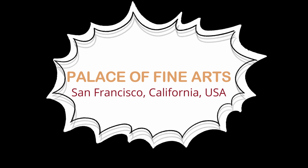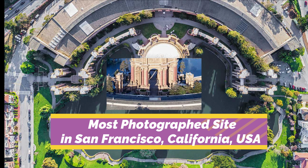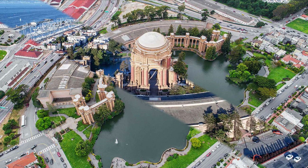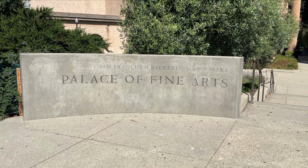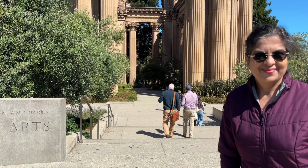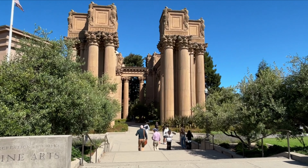Palace of Fine Arts. The iconic Palace of Fine Arts is one of the most photographed sites in San Francisco, which has been featured in numerous film and TV productions. It's also a popular wedding location and dazzling performance venue. Admire the Greco-Roman style rotunda and colonnades, and watch swans drift across the peaceful lagoon. So, while visiting this place, don't forget to bring your camera.